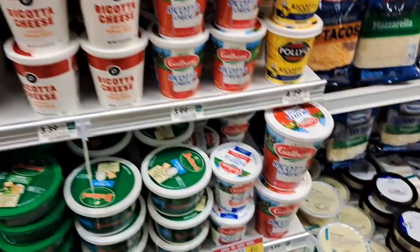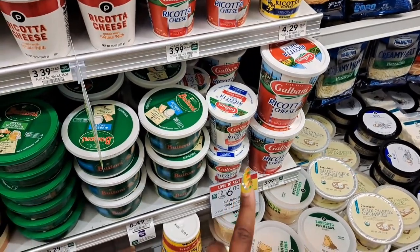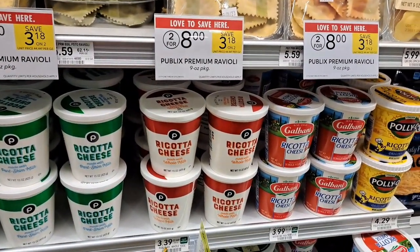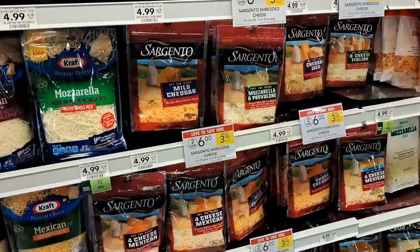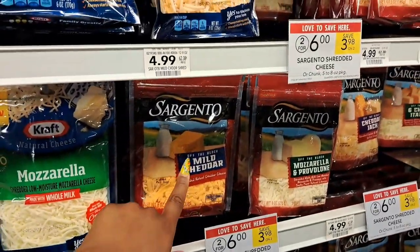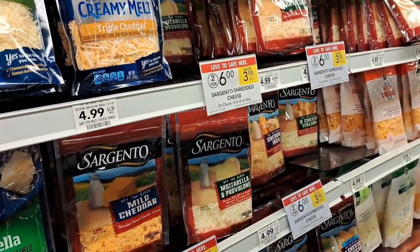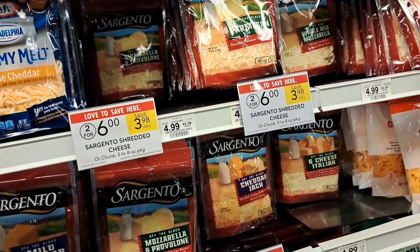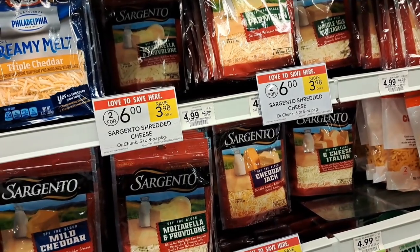As I was saying, that's a good deal if you got to shop in Publix. $3 for one ricotta compared to a Publix brand ricotta for $3.39. Publix also has Sargento cheese on sale. You get two packs for $6. That's $3 and something a pack. I think that's a little cheaper than Walmart as well, compared to what Walmart gives you.